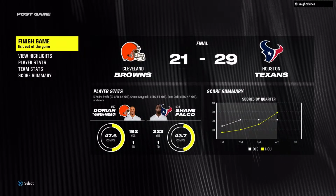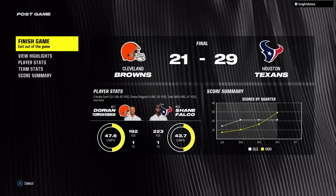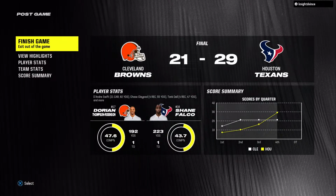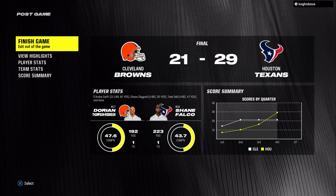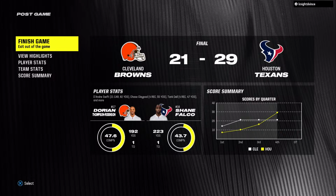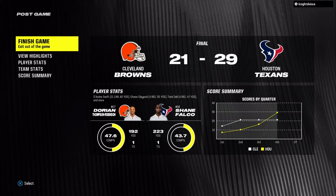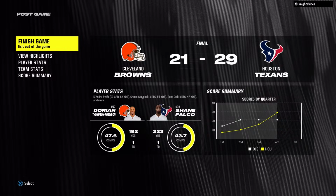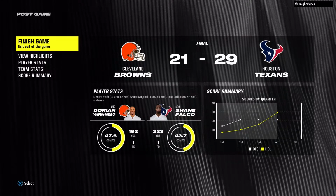So for Houston, the victory means they'll up their mark to 5-3 on the year. And they will hit the road next week to take on the New York Jets. Meanwhile, for Cleveland, the turnaround hasn't materialized as they fall to 2-7. And they're going to get an extra week to stew over this as they're not back in action until week 11.